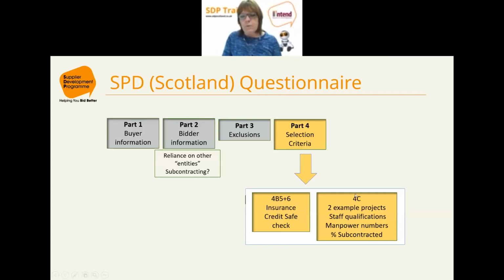4C is the bit where probably I think everybody will need the most work. So you'll be asked for 2 example projects. We're going to talk about that shortly in the slides. You'll be asked for the staff qualifications. Qualifications I would include quite broadly, because quite often people in this situation don't have formal qualifications, but you could have years of experience, the training you've had, the number of programs you've delivered. So please take a look at that and interpret it as broadly as possible and try and match it up to some of the areas that Laurie was describing in terms of what the expectations of the council are, but relate it to your team leaders, your team, your management, and so on.